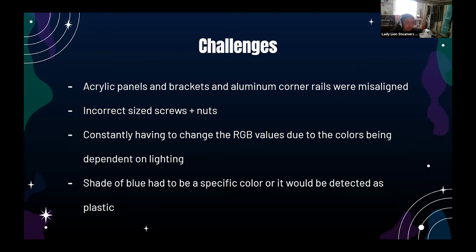And also, since the code looked for a specific RGB range and the color changed depending on the light, we would constantly have to change the RGB values. And then for our ocean, it needed to be a specific shade of blue, or the code would consider it plastic.